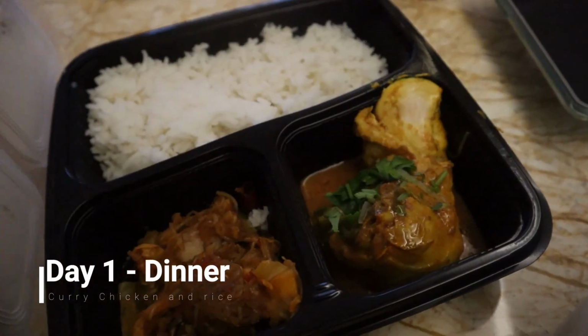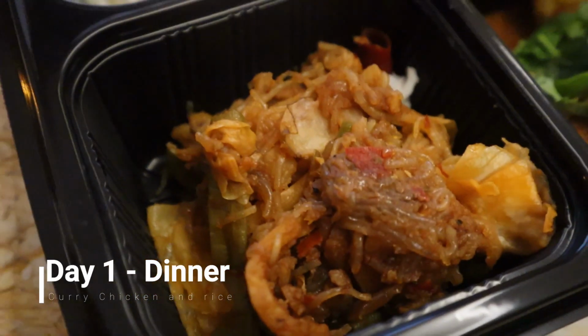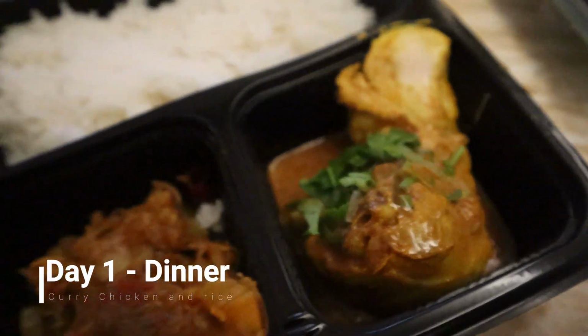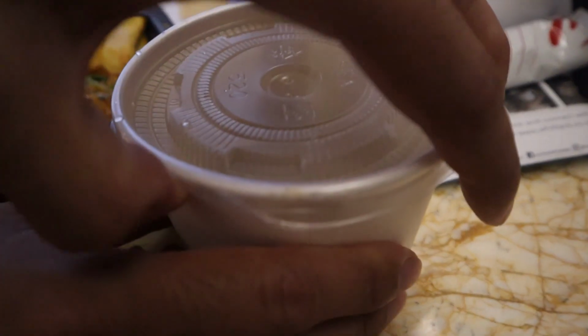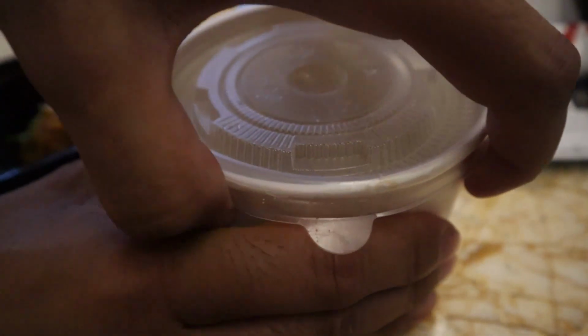Dinner. What do we have here? Oh my gosh, Seth's favorite, I think, sardines, aka his least favorite. Chicken, some curry chicken, which is basically the same menu all the time. What about this? This is a... Come on, babe. Come on, you got this one. Oh my gosh, wow. Babe.